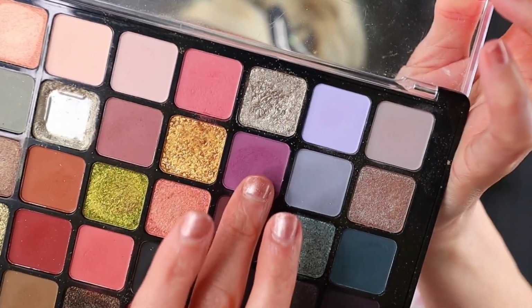So to line underneath, I'm actually going to use this purple shade right here. And I might mix it with that slate charcoal shade that I put on the outer part of my eye, just to mute it down a little bit.